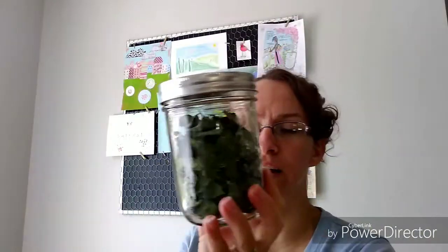This is my dried violet. I don't know how clear that's coming through. I don't know if you can see those dried flowers or not. Anyhow, today we're going to talk about violets. If you can see me, continue to look down. There's a lot to talk about with violets. I'm going to do my best just to hit the highlights of it.